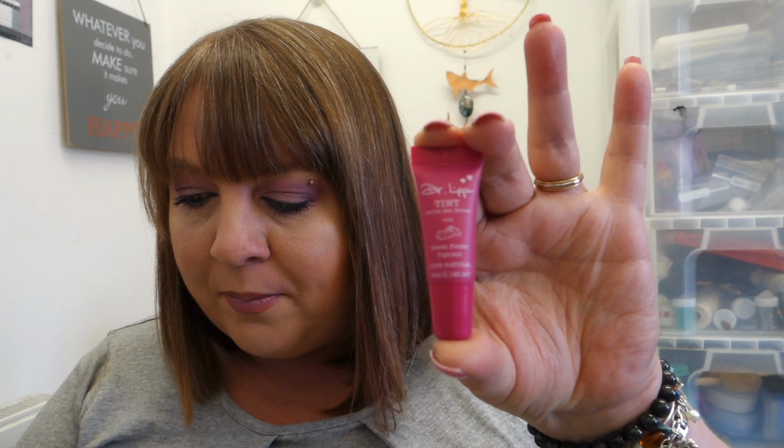Okay, so the second product that I've got is this Dr. Lip Tint. Here, it's quite a small tube, can you see? So this is a 3ml. It's worth £3. It's a moisturising colour lip tint in sweet potato. Get a subtle pop of colour and ultra hydration with this Dr. Lip Tint. Tinted balm made with just 4 natural ingredients. Gives the balm its moisturising properties. Sweet potatoes give the tint. It's 100% natural and cruelty free. It leaves your lips super soft.